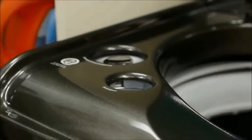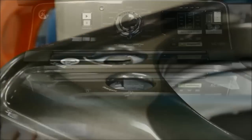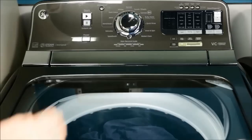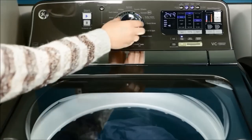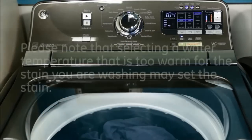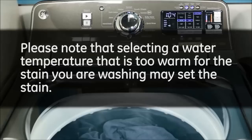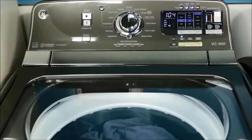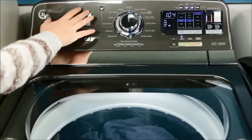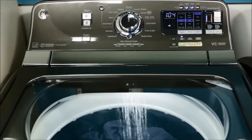Once the basket is properly loaded and the detergent and any other cleaning products are added, close the lid, press the power button, select the appropriate wash cycle for the garments that you are washing, and adjust the settings. Please note that selecting a water temperature that is too warm for the stain you are washing may set the stain. After selecting the cycle and setting, press the Start button.